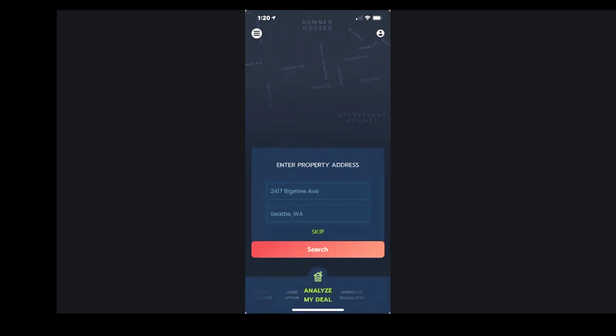So the app is called Any Deal. Q will also, if you guys are interested, towards the end, be sharing how you can get the application. But we actually have a lot of features. At the bottom here, you can see we're at what's called Analyze My Deal.